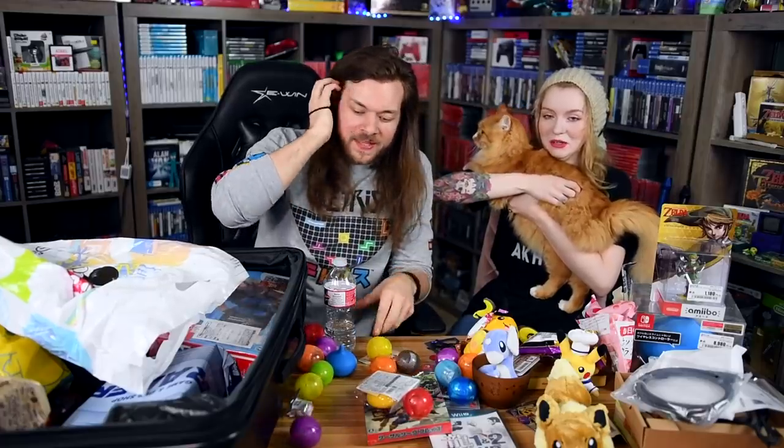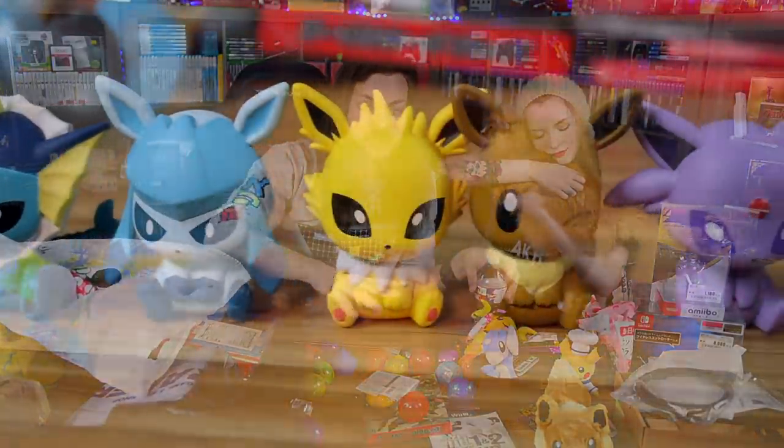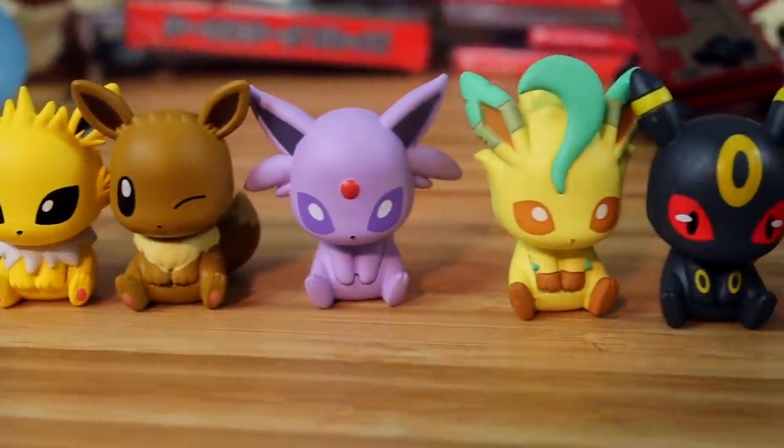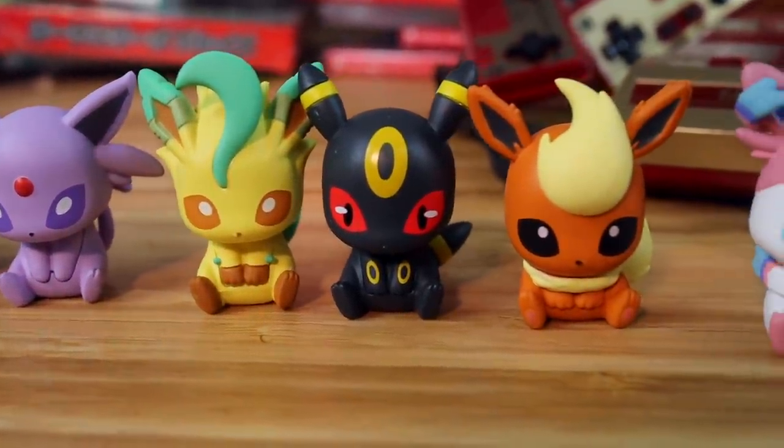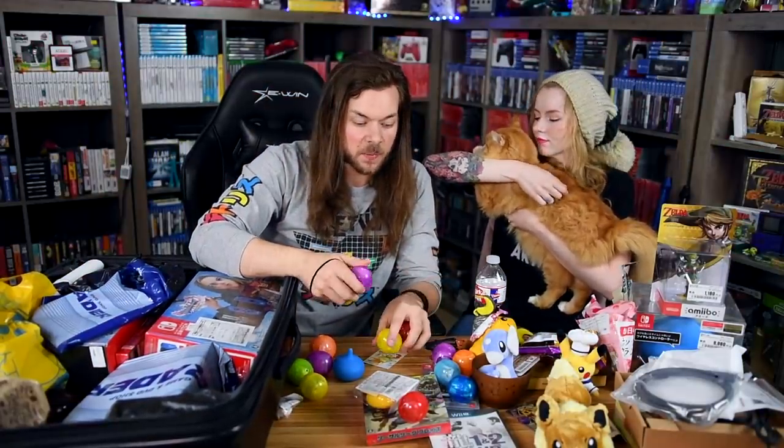Oh no. So these were all the gachas that I got. And I told you guys in my video that we got addicted to these things. I wasn't lying. And this is after I went and traded in a bunch of them too to get the one that I wanted. I'm not even sure where my Sylveon is. It's probably around here somewhere. The colors correspond to the Eevee that's inside, which was really helpful.